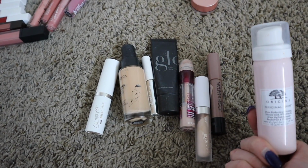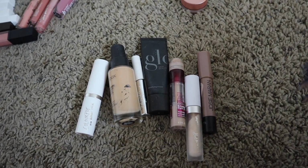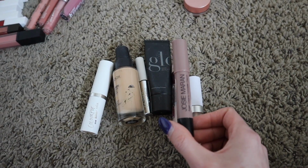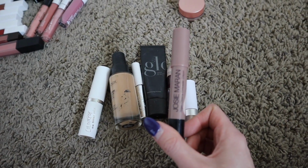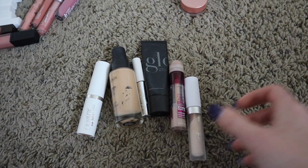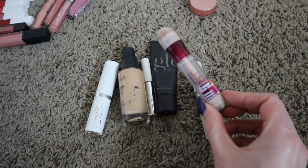This Origins Primer, it was gimmicky. I never really got into it. The Josie Marin Concealer. This is, again, if you have dry skin and you like an everyday makeup look, this is for you. I love this on a no makeup day, but I've had this for years at this point, and there's no way it's not expired. Same with this one, definitely expired.